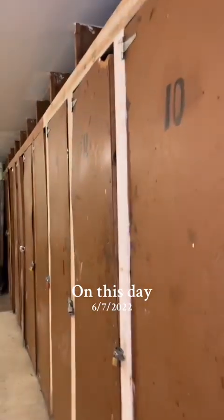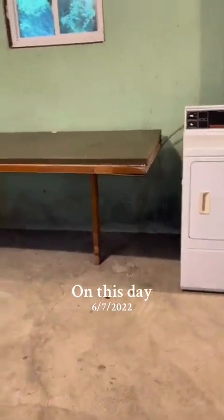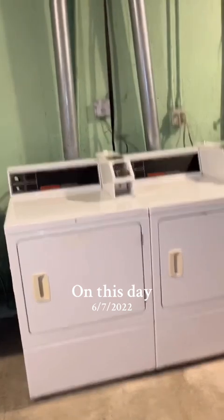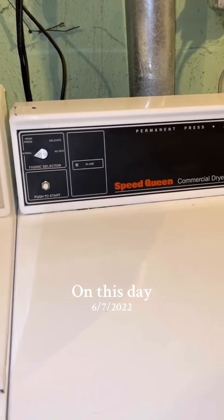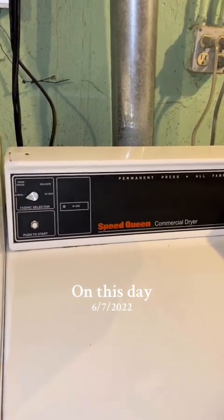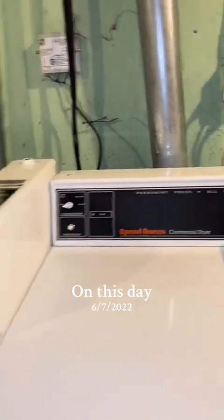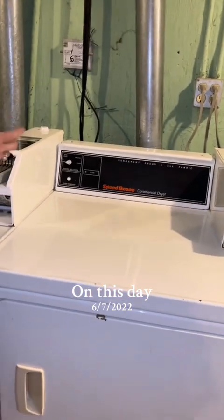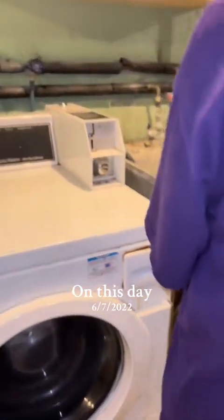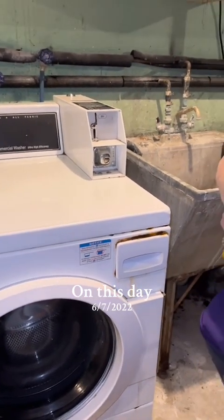Is this the laundry room? Mm-hmm. I like it. This is the washer. No, that's a dryer. I don't see the price on it. I think it's $1.50. How many quarter slots are there? One, two, three. It's only $1.25 to dry. $1.50 to wash, $1.25 to dry. Oh, this is neat.